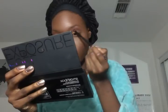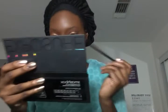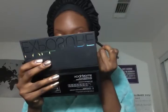And I'm also going to mix in a little bit of this taupey, grayish shade with it. I didn't want it to be this dark. I wanted it to be more on the brown side, but you know, we're going to work with it. It's okay. I'm literally just using this to define the crease and the outer V area, like so. So we still have Morocco peeking up over top, which is exactly what we want.